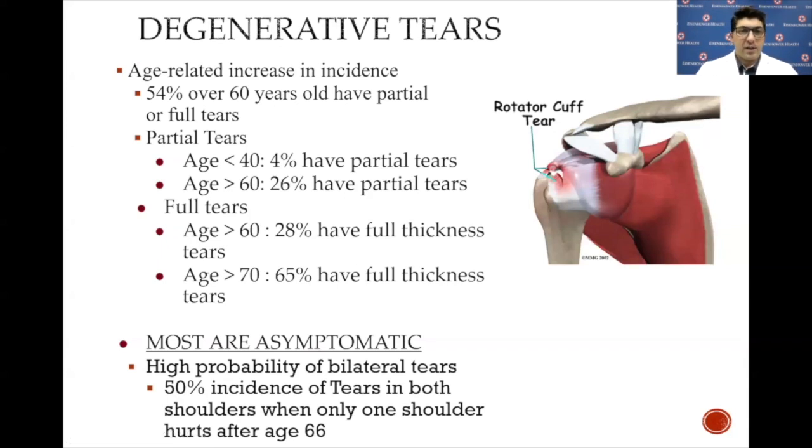So degenerative tears. As we get older, there's an age-related increase in the incidence of rotator cuff tears. When you're less than 40 years old, rotator cuff tears are very unusual. When we talk about partial tears, about 4% of patients have a partial rotator cuff tear when they're less than 40 years old. But as you get older, that incidence goes up. Here you can see that with a partial or incomplete tear, 26% of patients over 60 have a partial rotator cuff tear. So every decade that goes on, the incidence of rotator cuff tears increases.